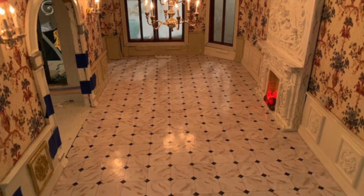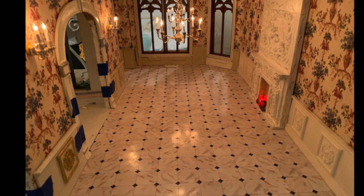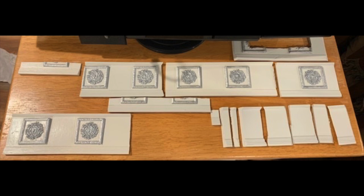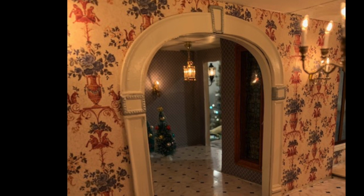The wainscoting was cut and fit around the room. Since the chandeliers are silver, we gilded the design on the wainscoting and arch silver. Here is the arch after the glue dried.